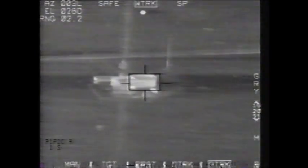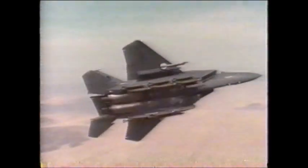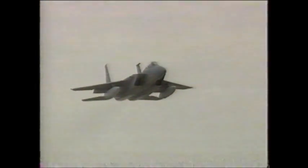In the backseat is the weapons officer, whose task is to navigate to the targeted area and then aim the precision-guided attack weapons against the targets. The Strike Eagle can also perform as a fighter plane, but its specialty is to attack pinpoint ground targets in any type of weather. Because it has longer range and a larger ordnance payload than the F-16, the F-15 is used as a deep strike aircraft, able to attack targets deep into enemy territory.